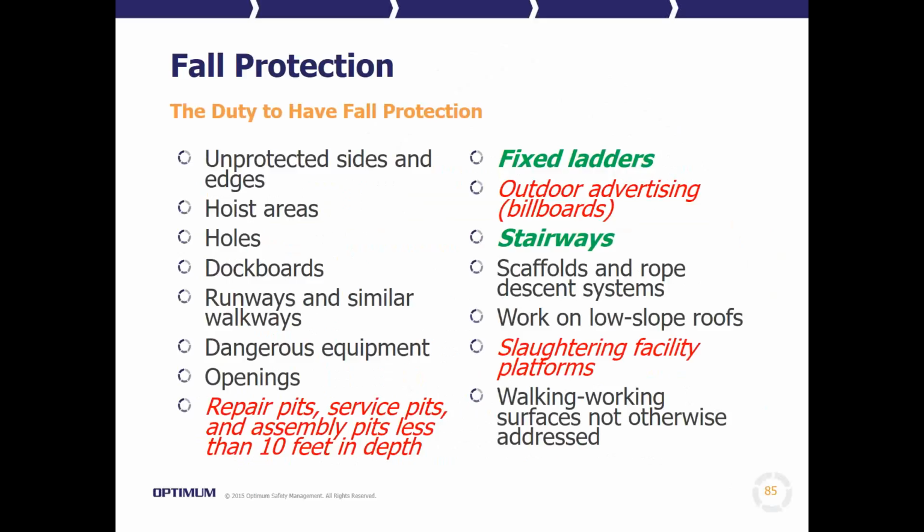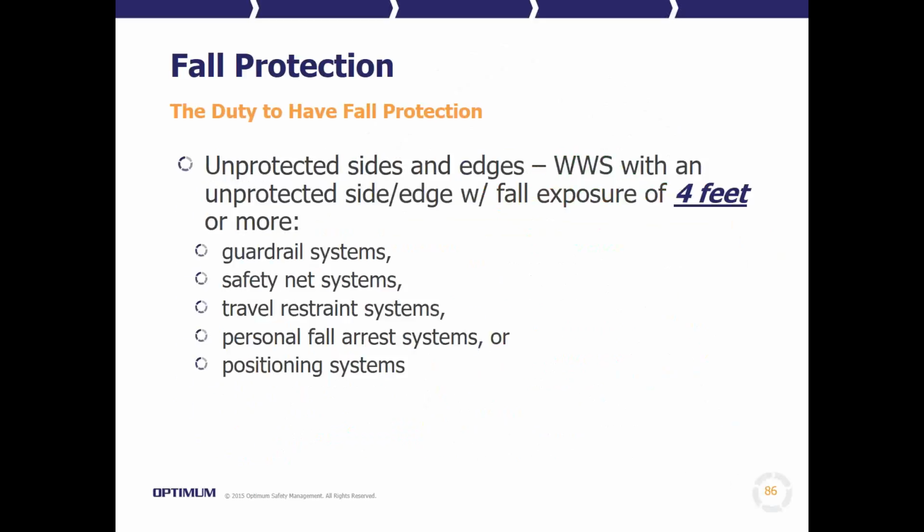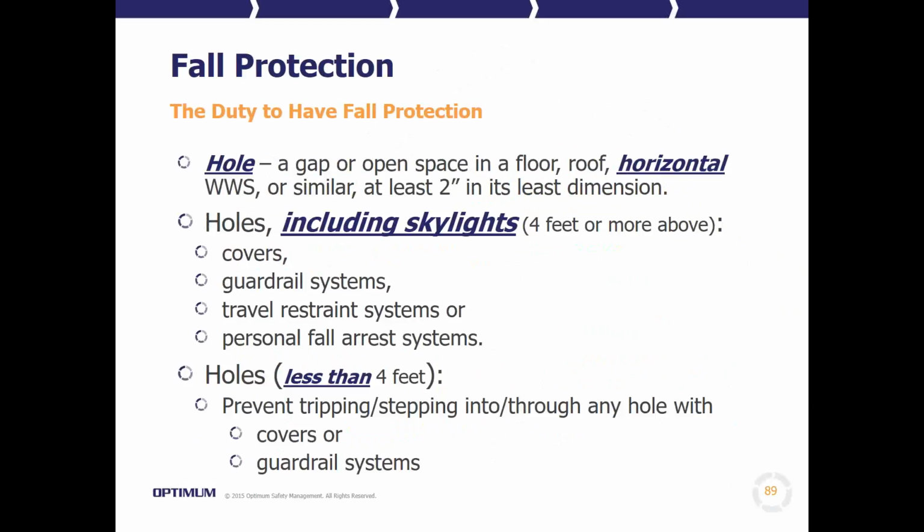Duty to have fall protection, it calls out what you're seeing on the screen here. We've talked about fixed ladders and stairways. We're not going to talk about everything, but we're going to talk about the bulk of what you're going to be seeing in your facilities. So let's start with the unprotected sides and edges. This is the meat of it. Anytime we have an unprotected side or edge, again, with a fall exposure of 4 feet or greater, we have a lot of options. We can use a guardrail system, safety nets, travel restraint, so I can't even get to the edge, personal fall arrest systems, or a positioning device.